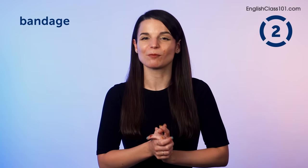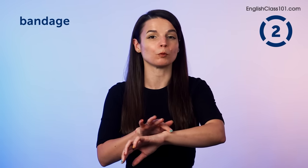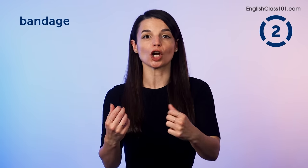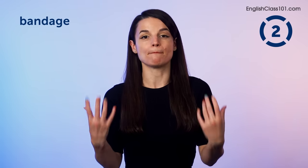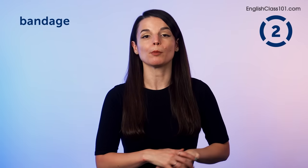So for very small injuries, you know things like band-aids, which are little sticky pieces of cloth that we can put on our skin to help wounds heal. But if you have a very big injury, you may need a much larger bandage, like you need to wrap some cloth around a very damaged part of your body, or you might even break a bone and need to wrap a very big bandage called a cast around your arm or your leg. No matter what, these are all referred to as bandages, things that we use to help our body heal.